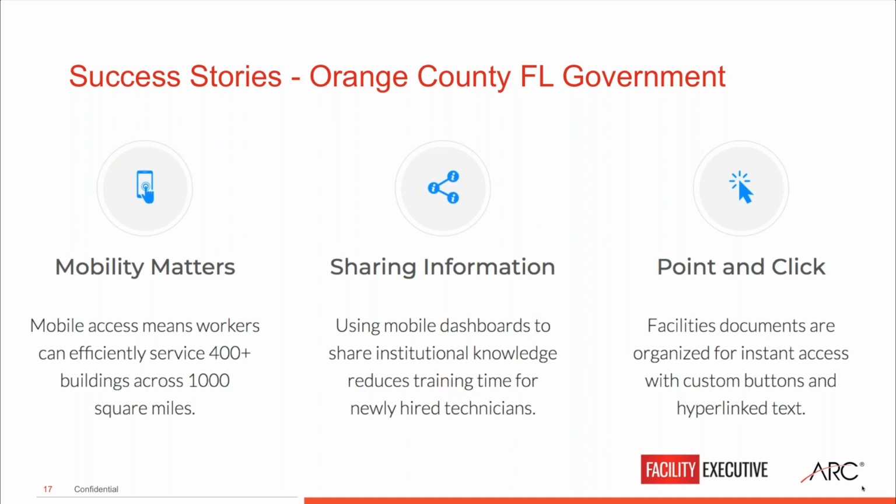No surprise, mobility. So why mobility in this case? Well, we just reviewed, they've got 400 buildings. They cover just a huge geographic area. So, at any time, at any place, anywhere, they're able to find the information that they need to do their job. Whether it's break fix, whether it's emergency response, everything is right there.